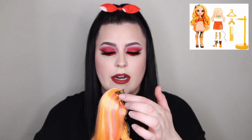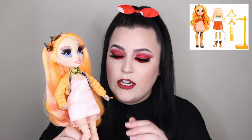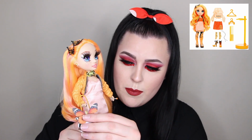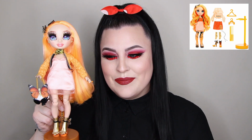Ugh. When I washed her hair, I took these out and then we put them back in. They're really hard to get out and in. Just an FYI. And she's also holding a little lollipop that we made for her. So she's got her purse and her lollipop, and she's just like ready for school. Ugh. We love this queen. So that's Poppy. I love her. She's so beautiful. Next up is Sunny.